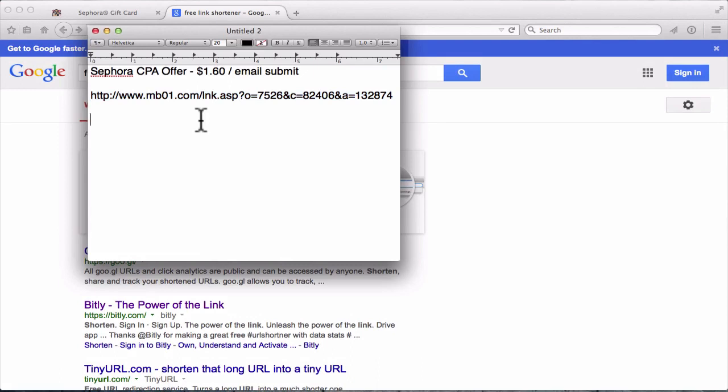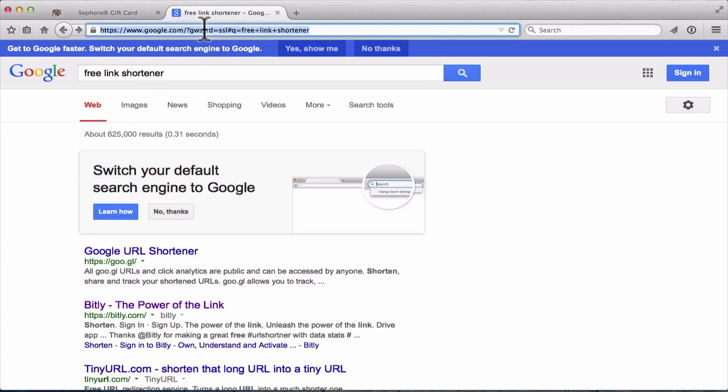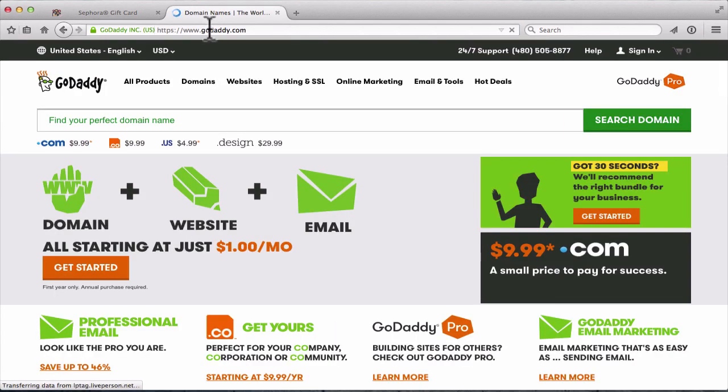But personally, you guys, I highly recommend you just go out there, register a domain name for like $1 and use that. It's totally worth it. You'll look much more professional and you're going to make a lot more money. And it just costs like $1. So why not? So what I'm going to do is I'm going to head on over to GoDaddy.com so that way we can come up with a domain name to use, right?